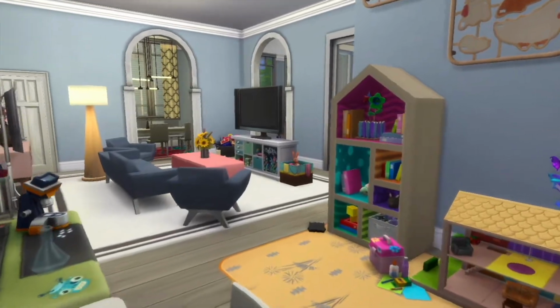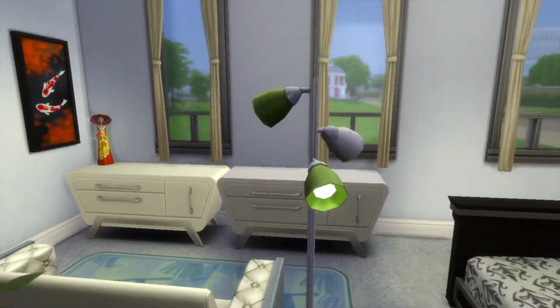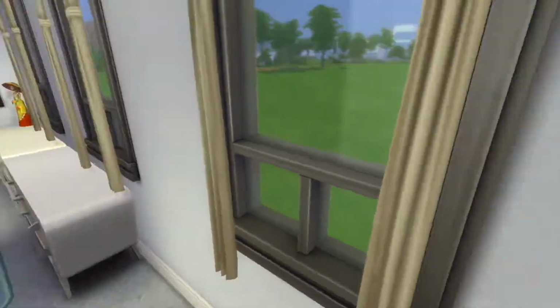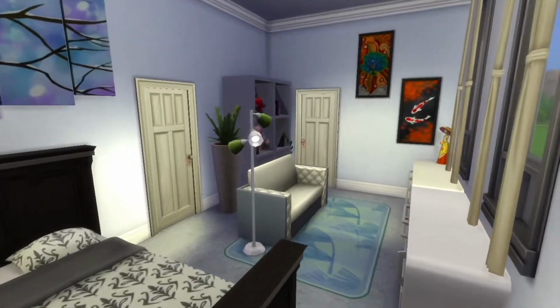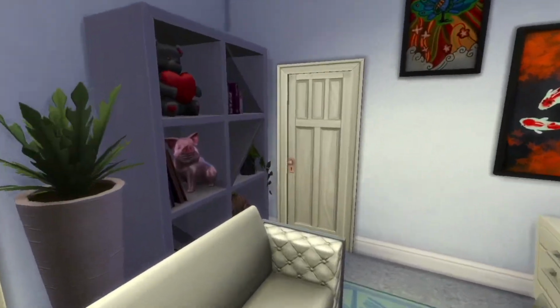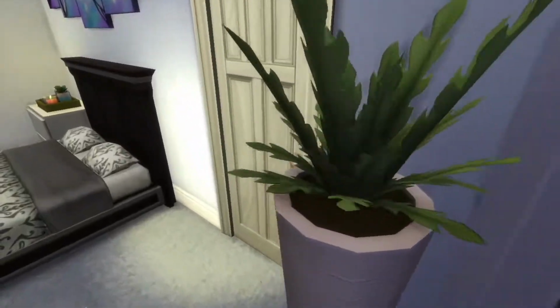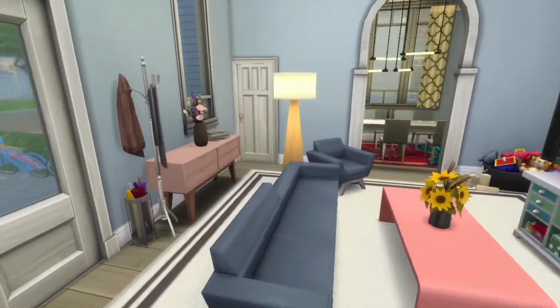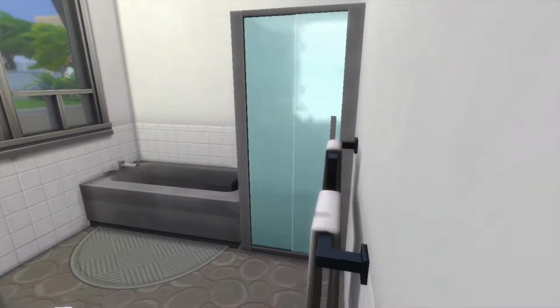And then in here is the parents' sanctuary in quotation marks. I kept it very simple intentionally and very minimalistic. I like the parents' bedroom. It looks very mature compared to the rest of the house. This is their ensuite bathroom. The living room and play space again. Hello, hello. Our guest bathroom.